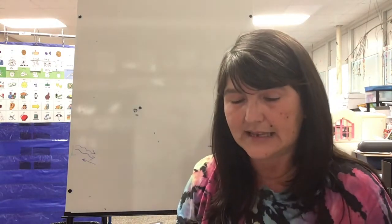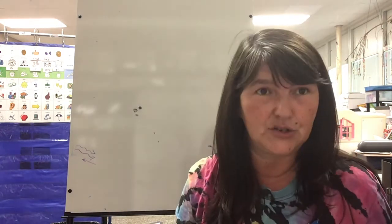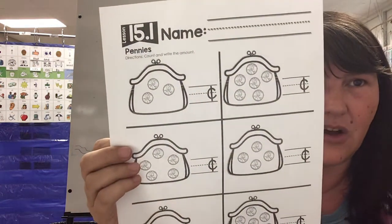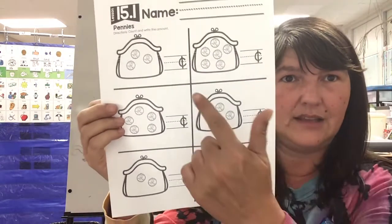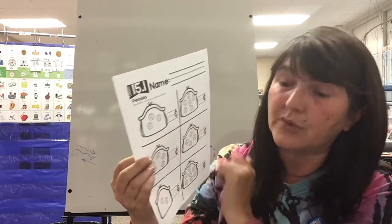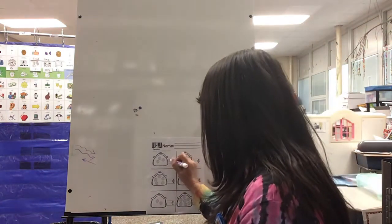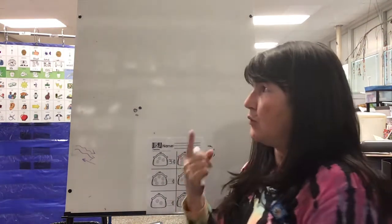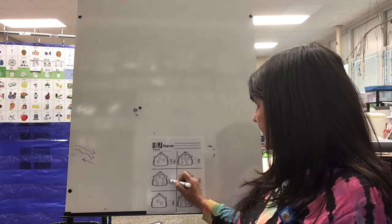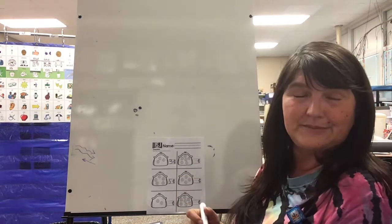In your math packet today, you have clock matchups to practice with. Be sure that you do that. And then you have wallets, and they all have pennies in them. And then you have the cent sign. So how many do I have in this wallet? I have 1, 2, 3 pennies. 3 pennies makes 3 cents, right? Because a penny is only 1 cent. Then I have 1, 2, 3, 4, 5. 5 cents. Count the pennies and write how many you have.